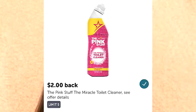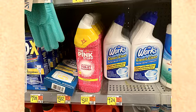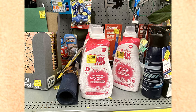There's also a cashback deal this week on the Pink Stuff toilet bowl cleaner. The cashback deal this week is $2. That item is also $5.97 at my store. So these are really good deals on the Pink Stuff. Also check your clearance section. There could be some Pink Stuff items there.